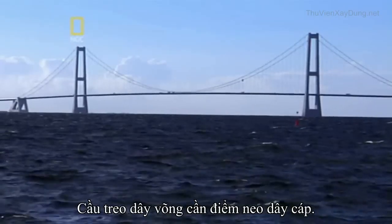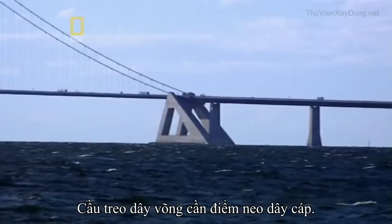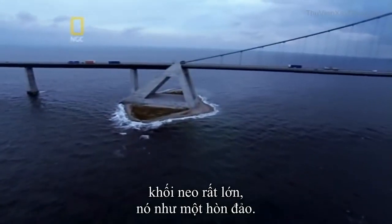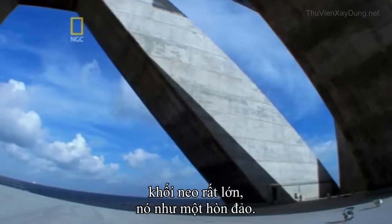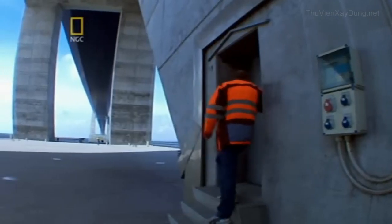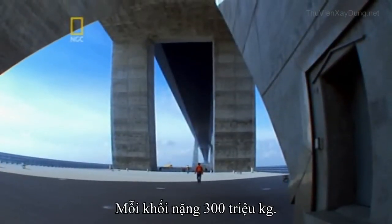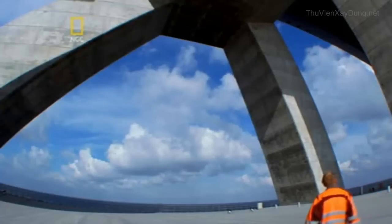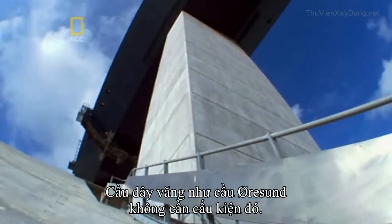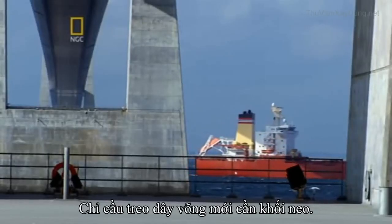The trick to making a suspension bridge is anchoring each end of the cable. For the Great Belt Bridge, the anchor blocks were enormous, little islands unto themselves. Each weighed more than 300 million kilograms. Cable-stayed bridges like the Öresund don't have anything like this. Anchor blocks are just used for suspension bridges.